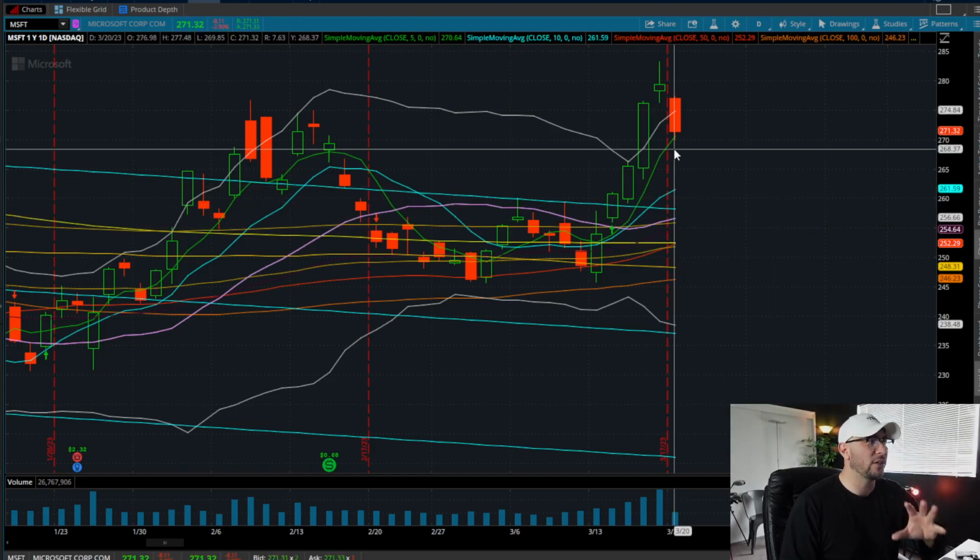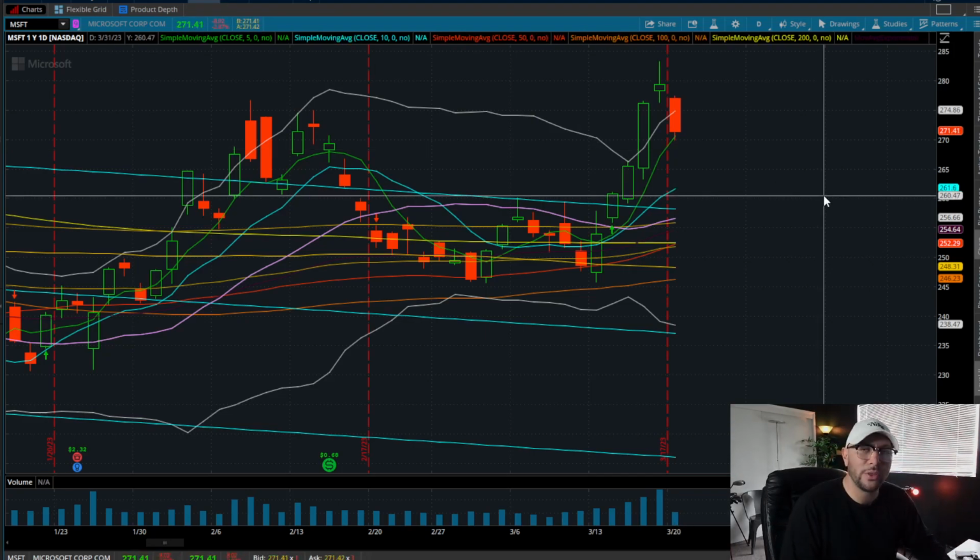Again, I got off on a little bit of a tangent here, started off looking at other stocks, and now I'm looking at Microsoft.